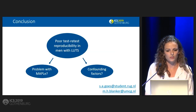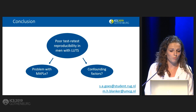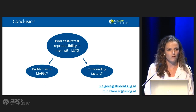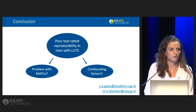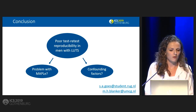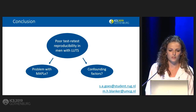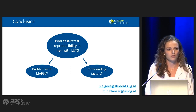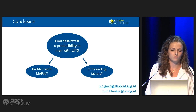In conclusion, our results show a poor retest reproducibility in men with LUTS. Although these results must be interpreted with caution due to the small sample size. Besides that, we are not sure if this result reflects a true problem with the MAPLe method or that other confounding factors are of influence here.